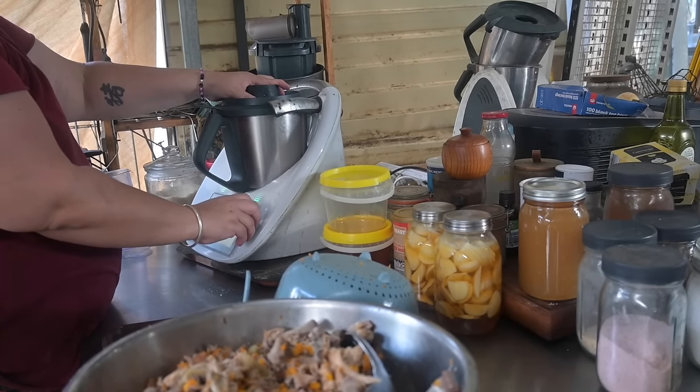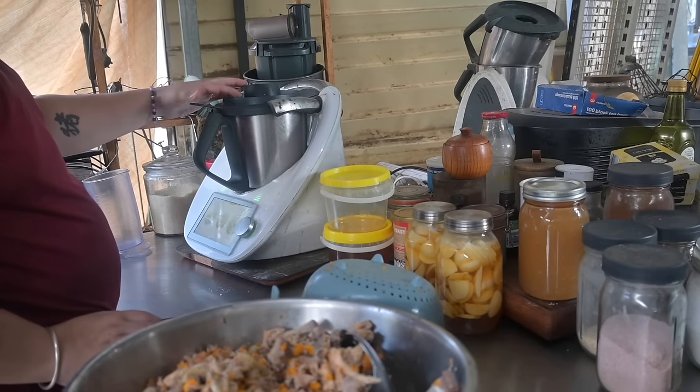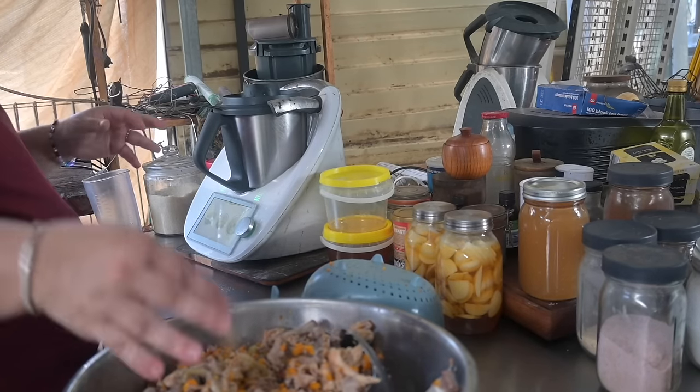So for us, we're okay with it, but it is definitely personal preference whether you are happy to do that or not. You could always make stock with no garlic, no onion, and then do it, but I am comfortable with the quantity that's there.